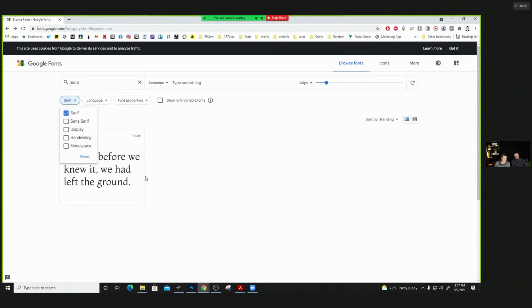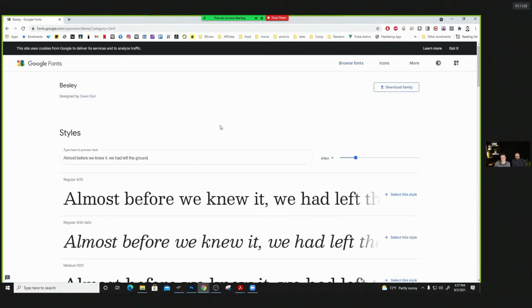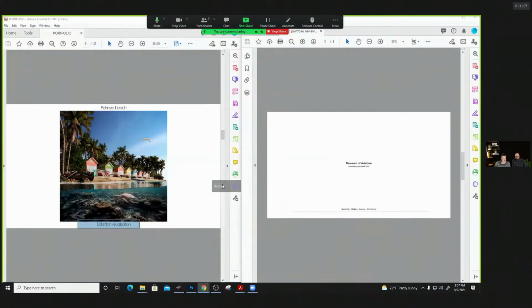The difference is, as far as I understand, I'm not the font expert, but all the serif fonts have this bottom part. Sorry, I'm in search mode. Yeah, footer. I don't know what the professional word for that is. Okay, so yes, and I think that's it.